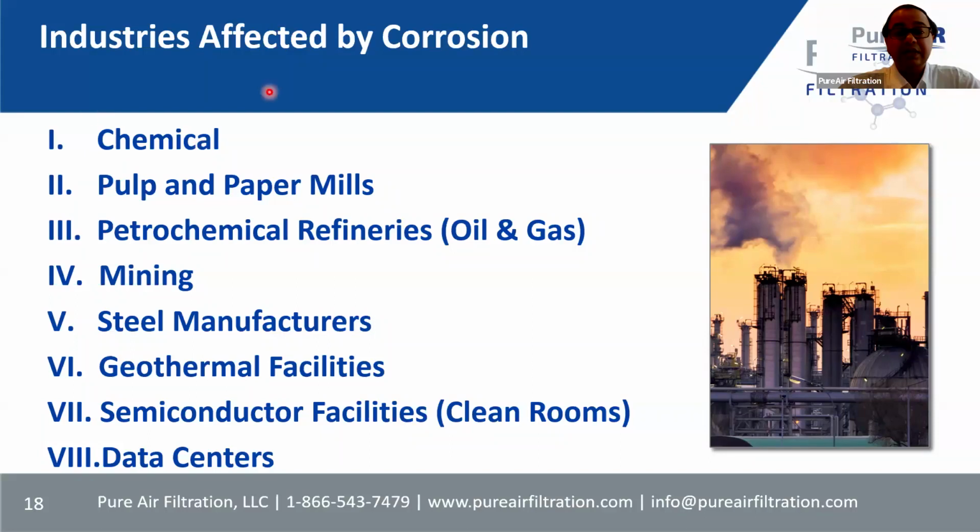The industries affected by these corrosive gases are chemical industries, pulp and paper industries, petrochemical refineries, which is oil and gas industries, mining industries, steel manufacturers, data centers, semiconductor industries, and different clean rooms. These industries can be affected by the corrosion.